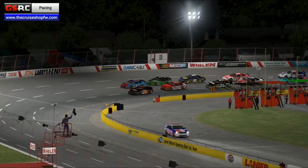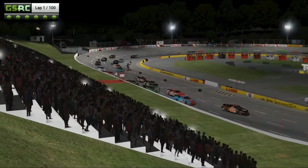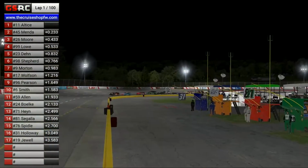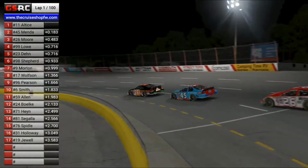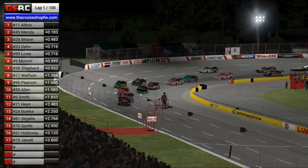The BRL does great with those beautiful schemes as the green flag is out. Ruben Altice off to a great start. Plenty of room for Menda to get down there to the yellow line. So he will slot back into the second spot. Battle for third right now. James Lowe rocking a new scheme this week with the 23 of Brian Dean to his outside.